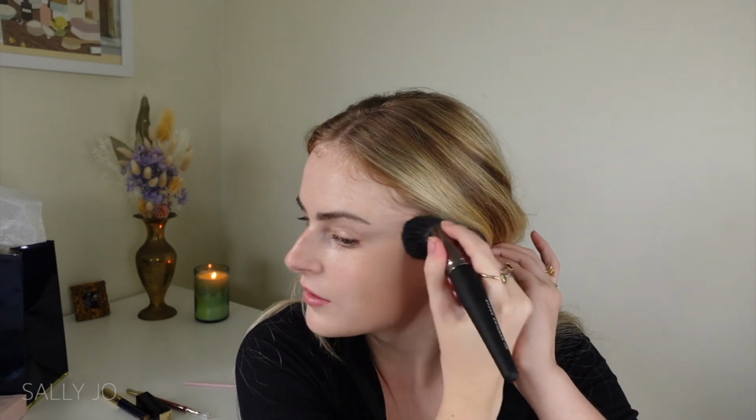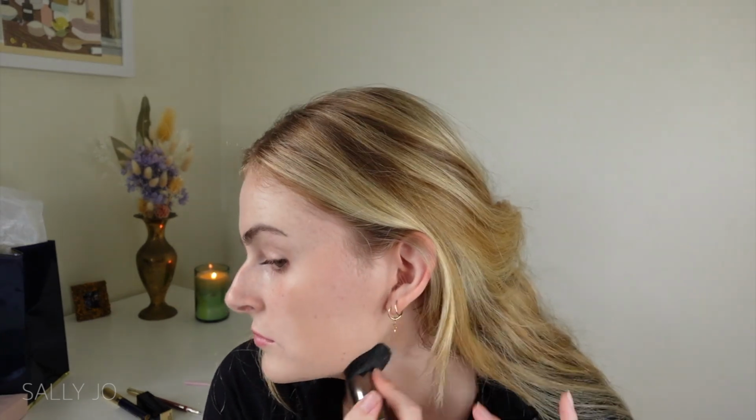Oh, that's such a good color. Look at that. Oh, seamless. Okay, this brush is nice and soft, very dense, but soft, which I like. The Sigma ones were always too stiff for me. Oh, that color's so good. It's given it a color.